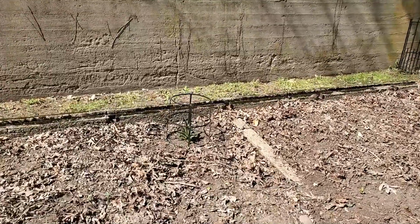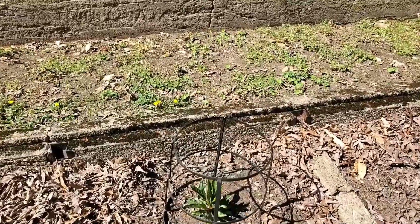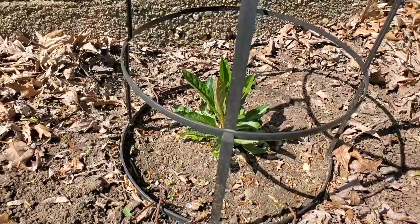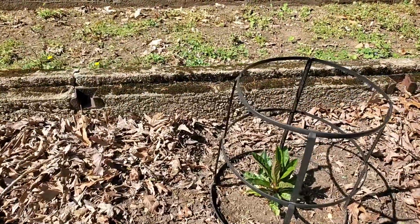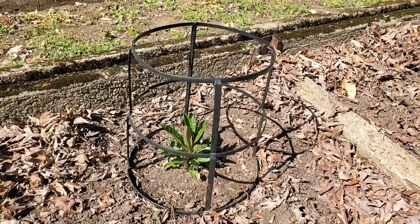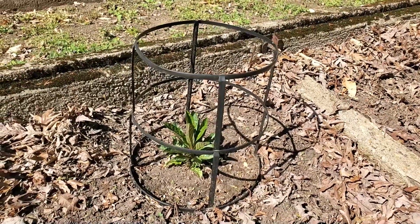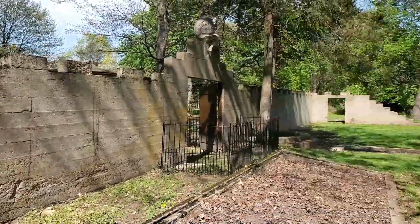But one of the volunteers had planted this in memory of their brother who had passed away, and it has gotten considerably bigger. And last year this was only about maybe an inch tall, not even, like half an inch. So it took, and that's really, really cool.